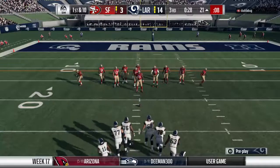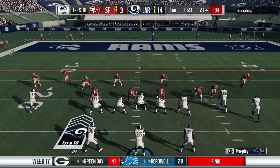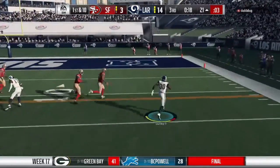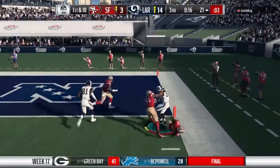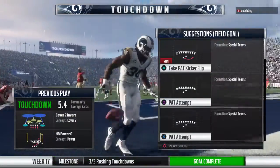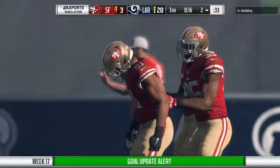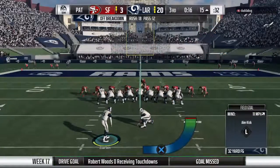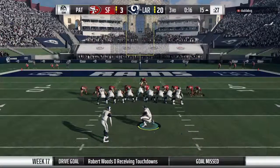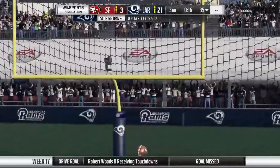So after that big gain, let's see what else the offense has up its sleeve. The play clock's running down. They'll run it now out of the gun. He's to the 10, and he's going to take this one in for a Rams touchdown. Todd Gurley with his 3rd touchdown and 18th on the year. And the Rams add on to their lead. It's 21-3.